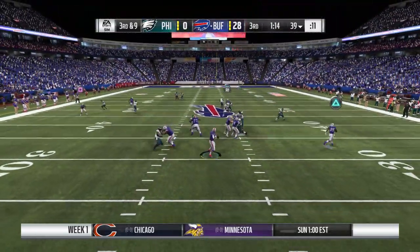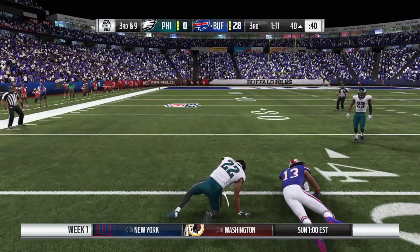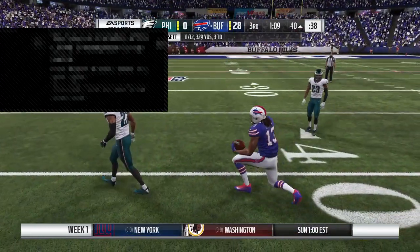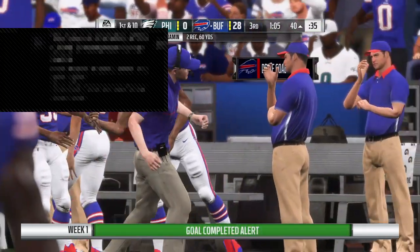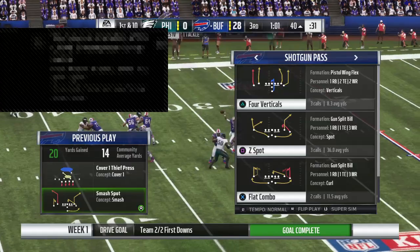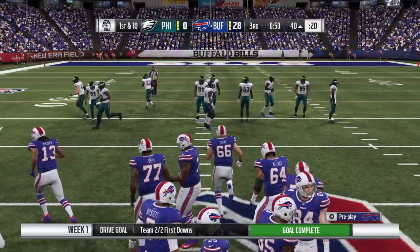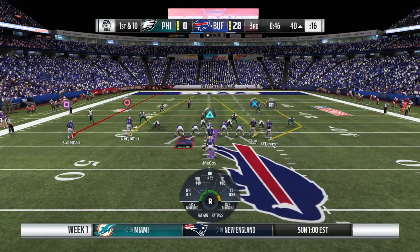On 3rd down, on the left side by Benjamin. And they've got it well across midfield down to the 40 before it's all said and done. A good pick up there of 20 yards. Run some verticals. Such a good route runner. Shows it there on 3rd down. Very proficient and a good pass.